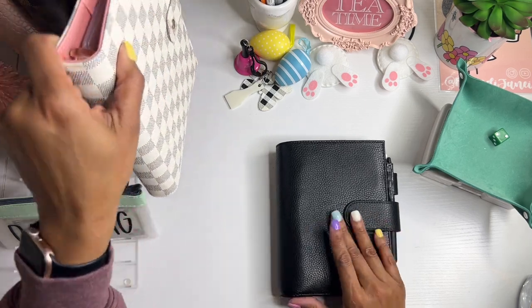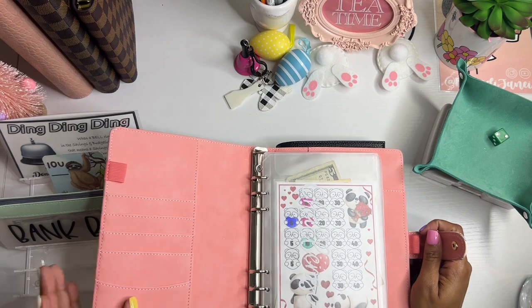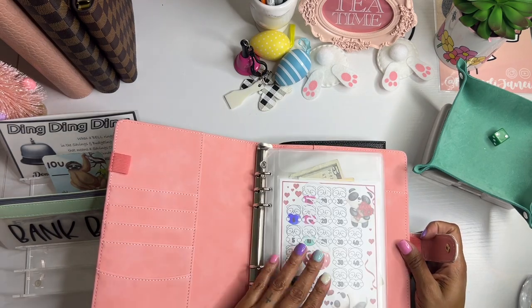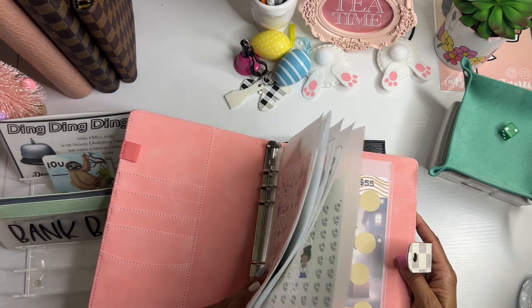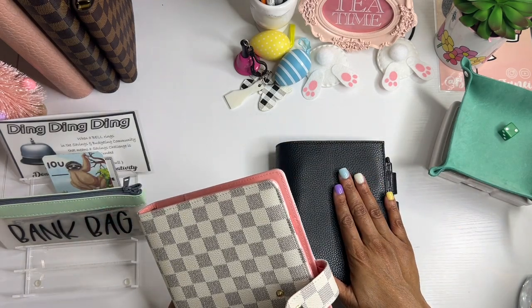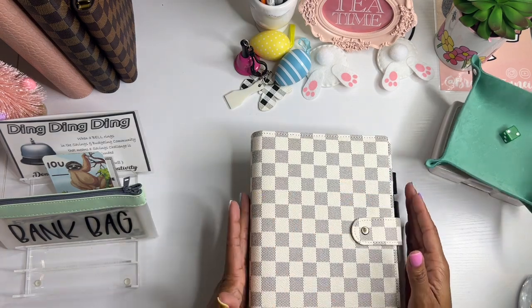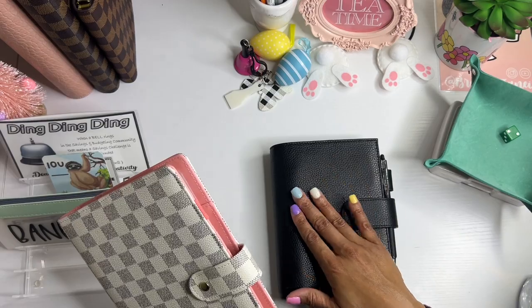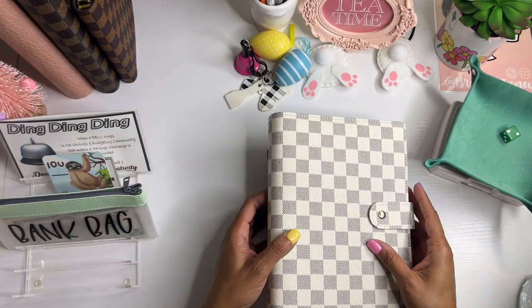And to go with this, I added a savings challenge binder. These all correlate to the ones in this one. So when these savings challenges are completed, they will go in the sinking funds. That way I did not have so many that I was trying to stuff at one time. So the week that I stuff this, this will be the sinking funds that I go with.